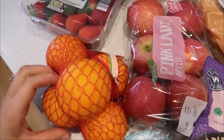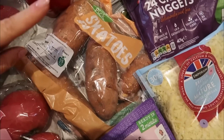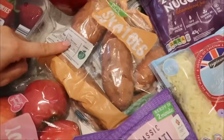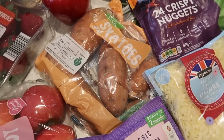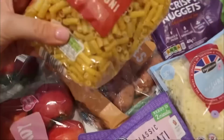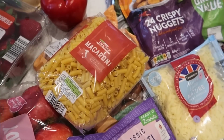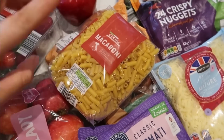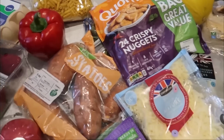Some oranges, we've been really enjoying quartering these up and just eating those. I've got some sweet potato because I think with the burgers we were just talking about, I'm going to do some sweet potato fries because it's nice to mix it up now and then rather than having standard chips as well. I just got 2 red peppers on their own. Macaroni, which is sin-free, and I'm going to be doing the Cajun beef goulash with the 5% beef mince I've got over there with the macaroni. It's a JD Seasons recipe, so I will probably film that on a what I eat in a day. That's what I've got planned in my head.